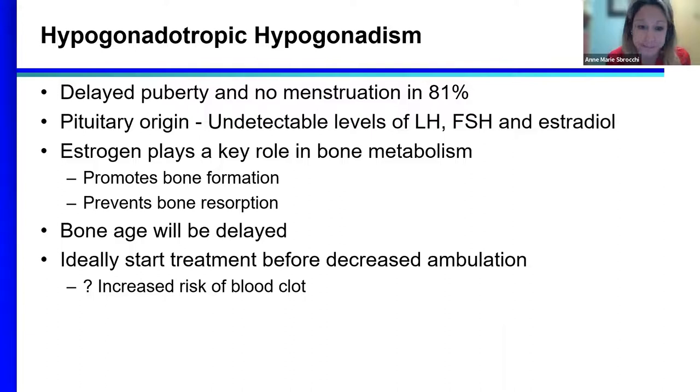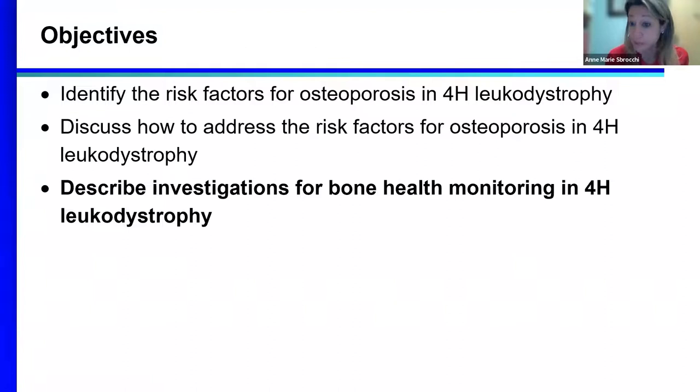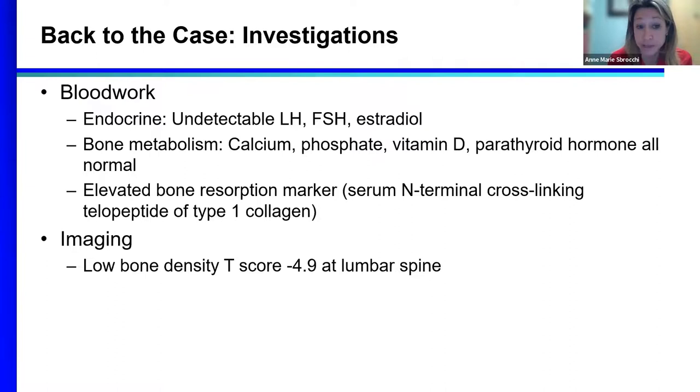So if we go back to our case, we've looked at our risk factors, we've looked at how to address them. And that brings me to my last objective. What investigations should we be doing then? For sure, you can ask your health practitioner to be doing blood work at least once a year. It's really important to monitor the hormones. In this case, when the hormones were checked in our 41-year-old, she had undetectable LH and FSH, which makes sense because the anterior pituitary gland wasn't making them. And of course, the ovaries then couldn't make the estrogen.